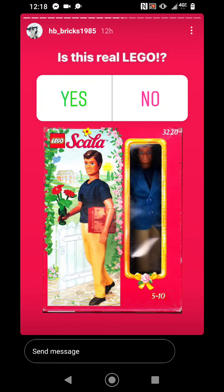Is this real Lego? All right. So I mentioned Scala earlier when I was talking about dots and clickets. Scala is the old form of not only the jewelry, accessory kind of toys that Lego created, but also the dolls.